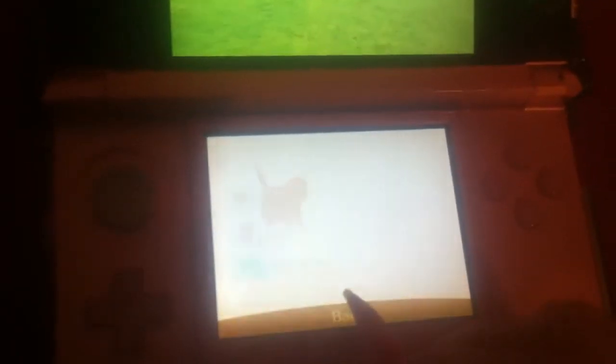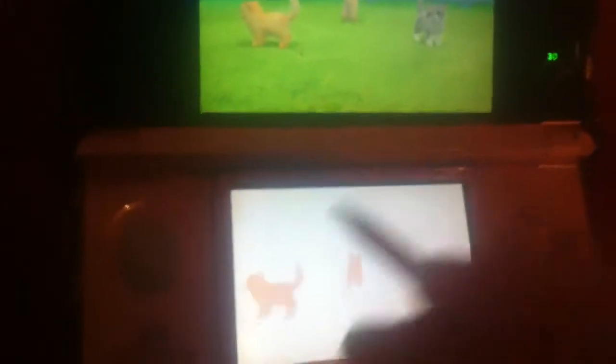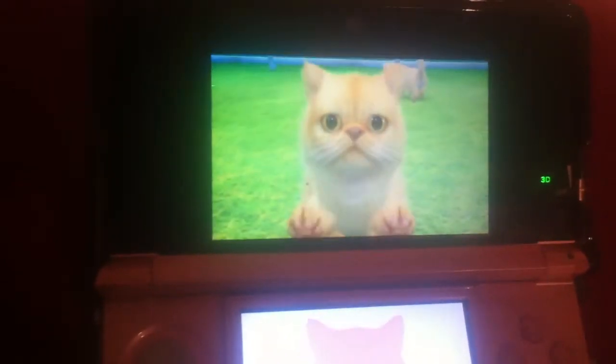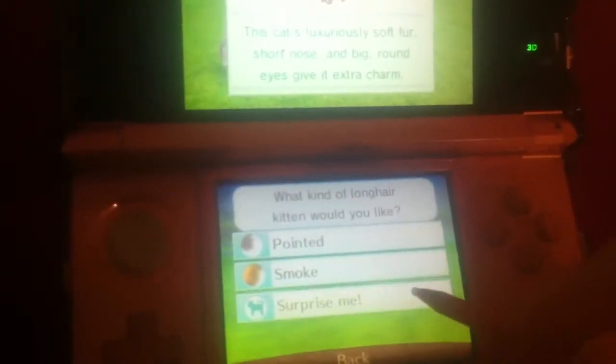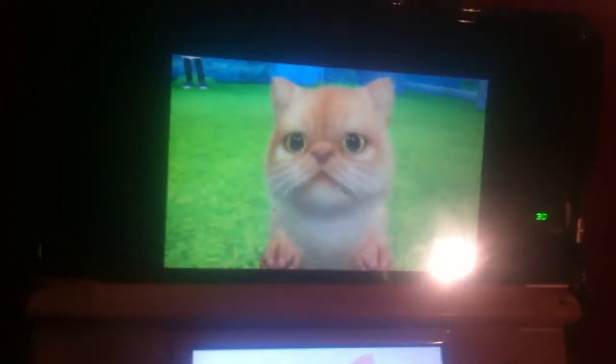My sister has a cat. Her name is Zelda. Hers is the pointed, I think? Yeah, pointed. Then we have Smoke. I probably should have gotten one named Garfield. That would have been a cool name. This one looks like Garfield, sort of.